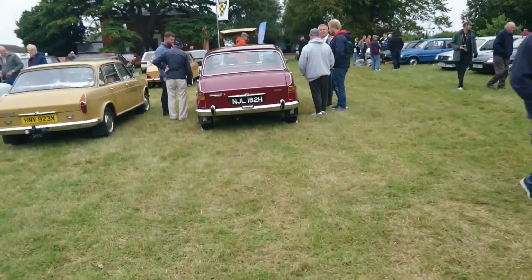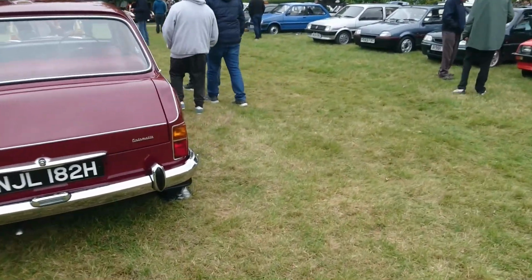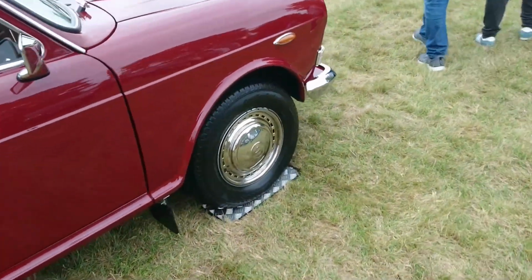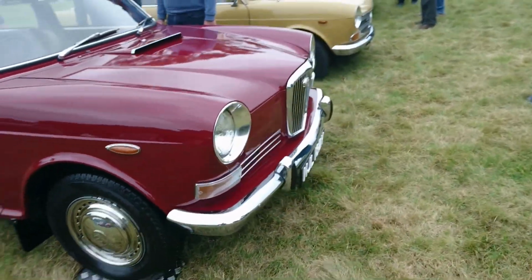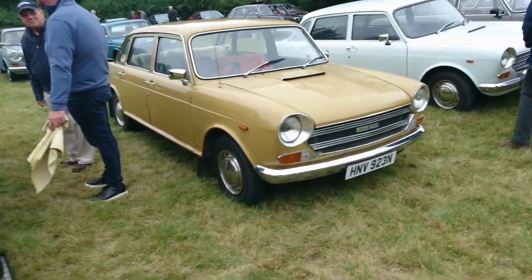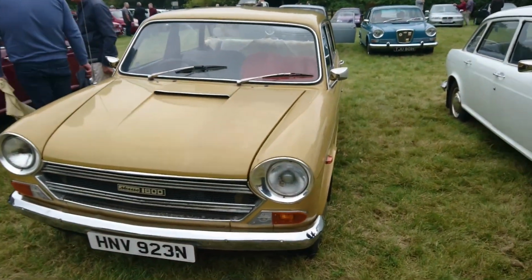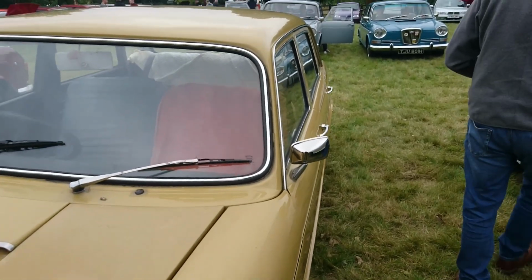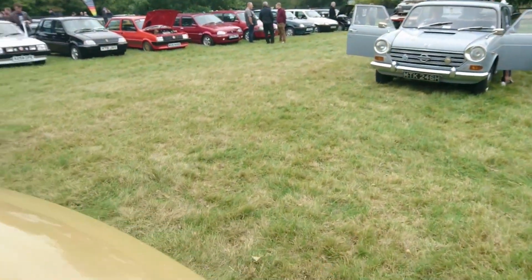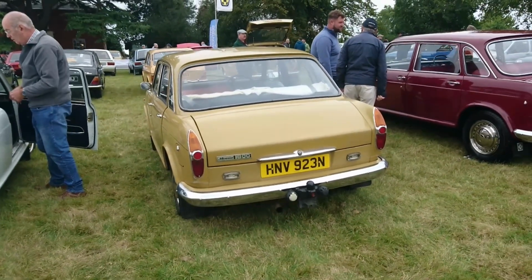Actually quite a few Wolseley 1885s here, mostly automatic. You think about the demographic of the owner of a typical Wolseley at the time, but then that makes a lot of sense. Again, 69-70, someone's actually very proudly placed these on some little pieces of metal here. So Mark III here, Morris 1800, 74-75. Yeah, it's different. Rear wings for the Wolseley. I never realised that before.